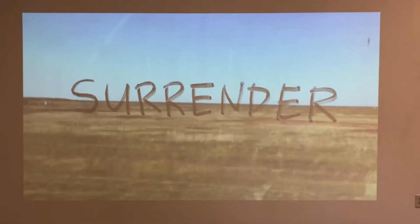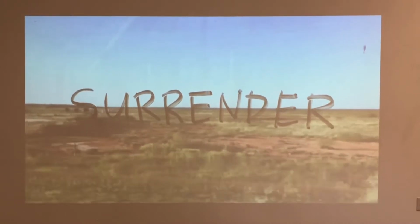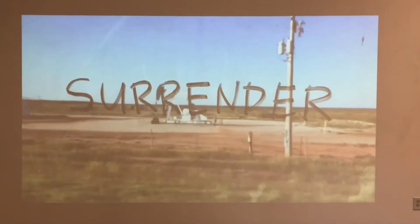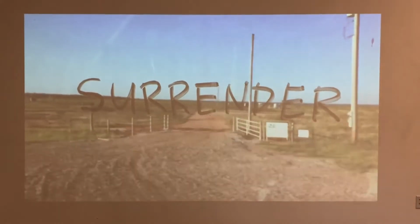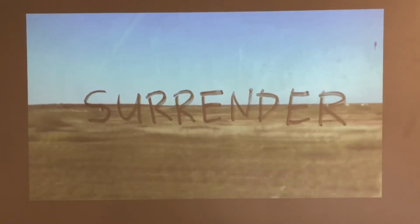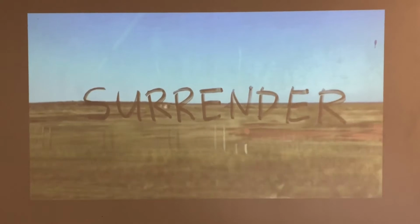The exhibition is a meditation on landscape. The work in the exhibition unpacks ideas generated by a video I shot in the Oklahoma panhandle. Surrender was shot out the window of a moving van. The word written on the window calls to mind our interaction with the landscape. The land surrenders to our needs, we surrender to the land, or the people surrender in some way upon it.